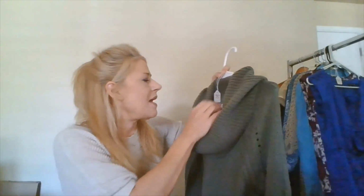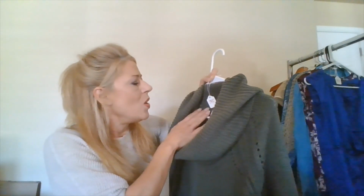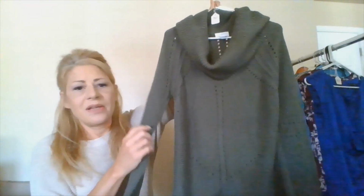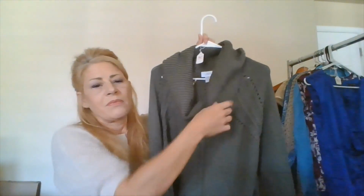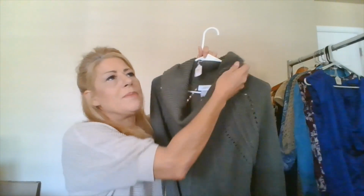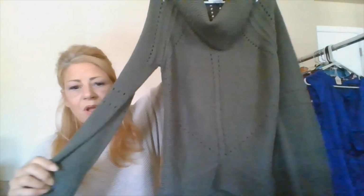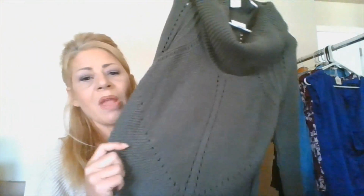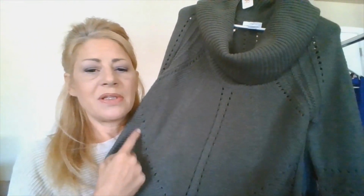All right, this happens to be item number 35, which is an Ann Taylor Loft. It is this draped cowl neck, long sleeve sweater in green, really super pretty. I don't believe it's made of anything special. Let's see. Nope, acrylic. Oh, 24% wool. So there is wool, it is a wool blend. But really super cute. I love all this little detailing.